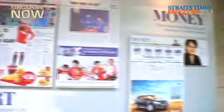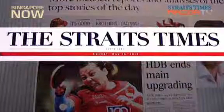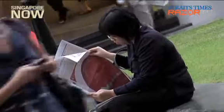A major visible change is a new contemporary-looking masthead, prominently stating that the Straits Times began in 1845. The cover page will contain more stories, and readers no longer need to flip to other pages for the full story. The front page will have a lot more stories on it, so we are packing as much punch as we can into the front page.